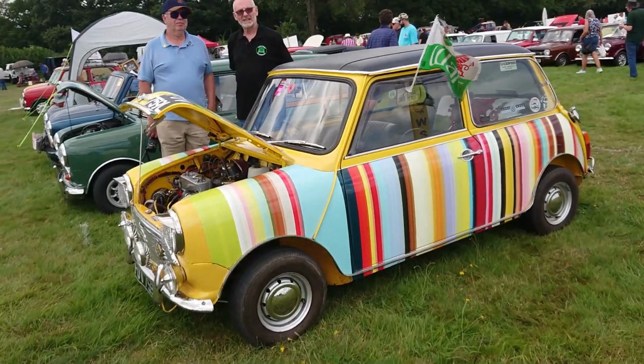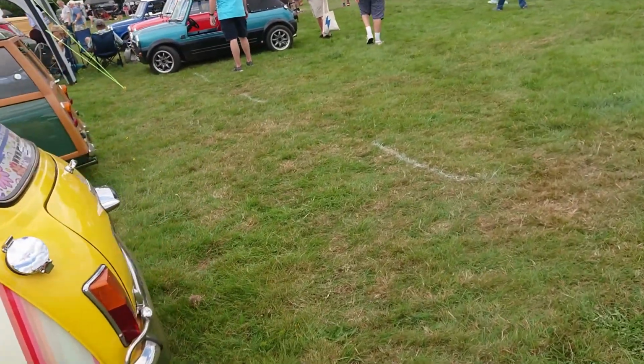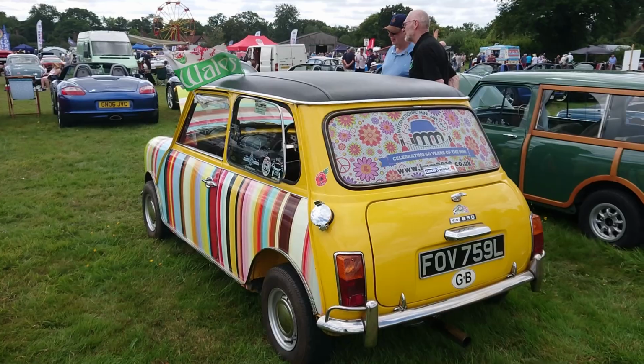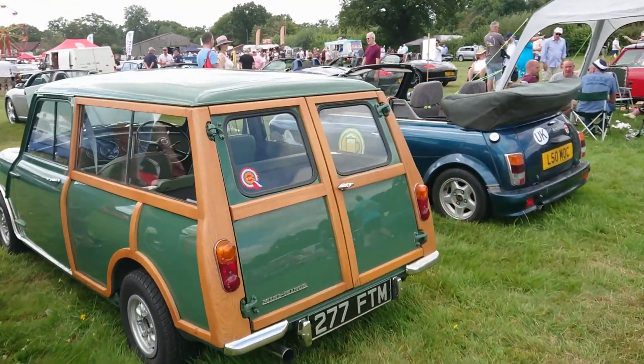1972, 1973 Mini here in some sort of custom vinyl wrap job. It's only a Mini 850. That's the most basic one available at the time, actually. And then Mini Minor Traveller.